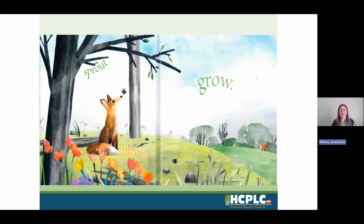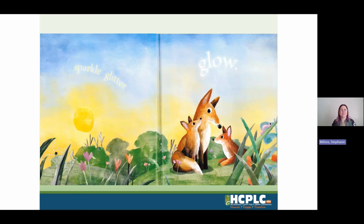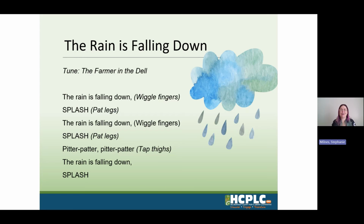Sprout, grow, bloom. Ripple, shimmer, tumble, glimmer. What a nice rainbow. Sparkle, glitter, glow. Wow, that was so pretty. What a nice book. And now we're going to do a song called The Rain Is Falling Down.